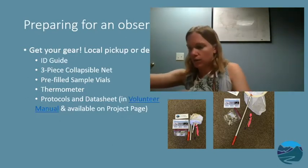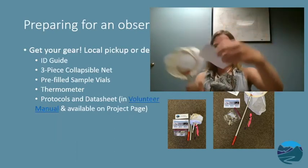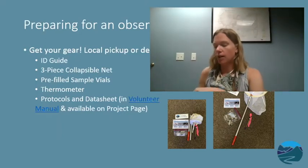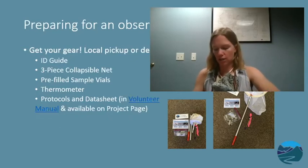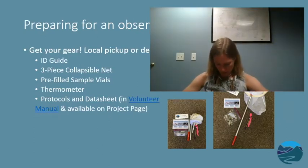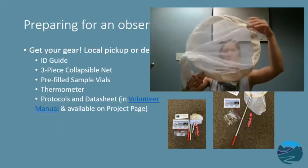All right, then we've got our three-piece collapsible net. In the net, you'll have some instructions on how to fold it, which is important because this helps keep the net in top condition, and so we don't have any damaged nets, or try to reduce any damaged nets. So basically, this is the head of your net, and it has a wire frame that will expand into the body. Okay, so I just pull it loose and it opens.